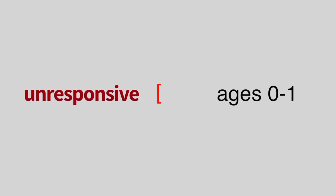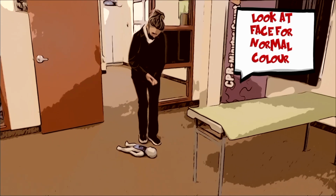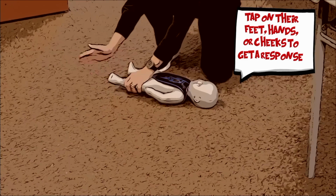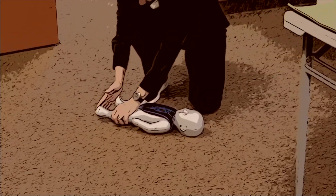Unresponsive infant, CPR, ages 0 to 1. Remember to check the scene. Glass, gas, fire, water, or electrical. Your safety comes first. You approach an unresponsive infant. Look at the face for normal color. Tap on their feet, hands, or cheeks to get a response. Make sure infant is on a hard, flat surface, like the floor or a table.